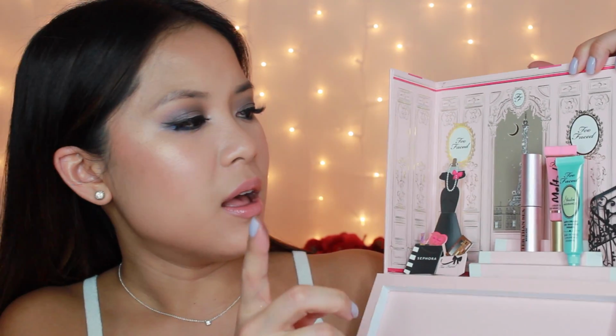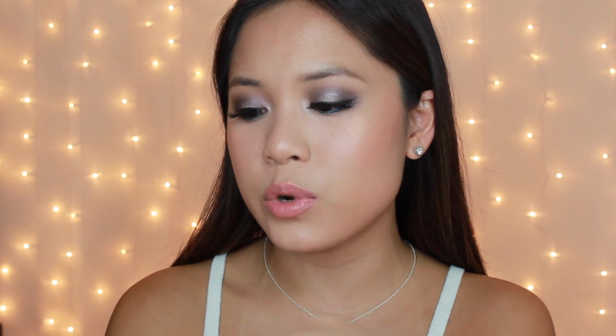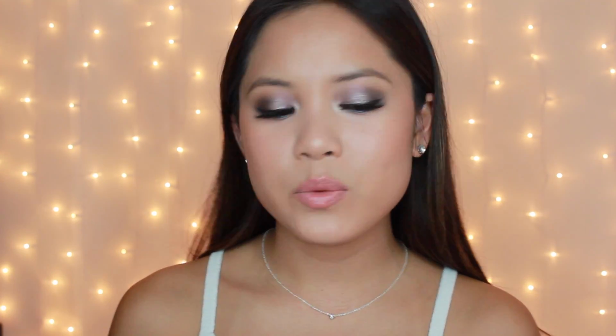So again, for $58, I just don't think this is worth it, especially because this is the main focus of the palette. Everything else is deluxe sizes: your mascara, your lip product, and your eyeshadow primer. So really you're paying for this palette alone, and for $60 I just don't think it's worth it. If the colors were better pigmented and swatched better or even applied to my eyes better. It's unfortunate because as a whole the colors are gorgeous. You can create a bunch of different eye looks, but it doesn't help that it's not pigmented enough. You can't really do anything with it. So this one was kind of a bummer for me.